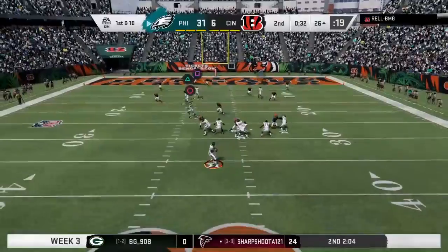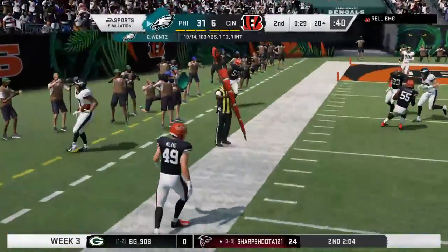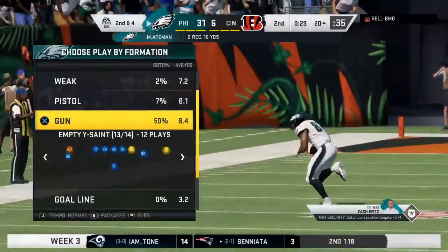Play action. Now Wentz. Throw left side taken in by Aitman. And out of bounds right around the 20. A gain of 6 there on 1st.